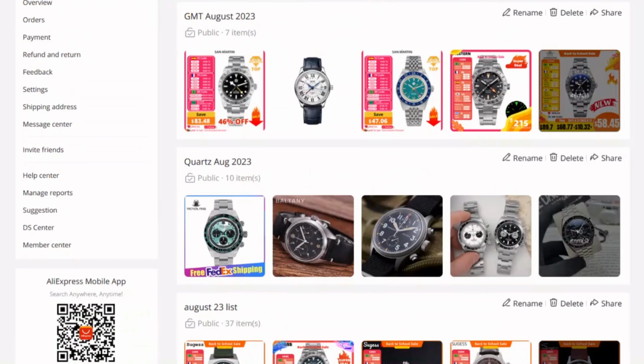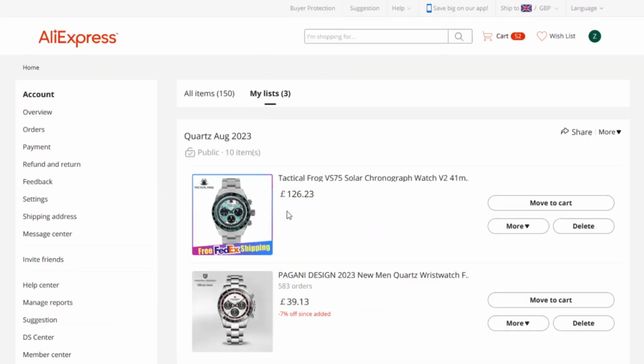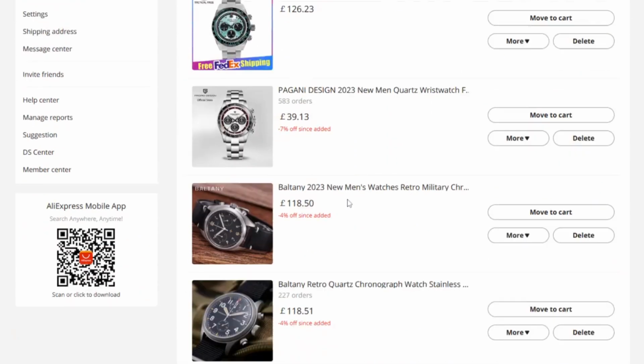And the beauty of this list is I get to touch on brands which I didn't include in the previous list, which I really did want to, and the main one being Baltany. So let's go ahead, let's open up this list and take you through the 10 watches which I'll highlight to you guys within this list on AliExpress. And the majority of these I've touched, I've had my hands on, so you have my recommendations of those. Any of these which I haven't touched, I'll let you know that these are watches I've not looked at.